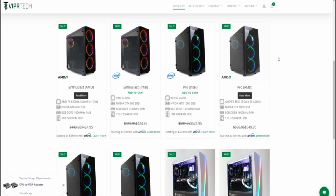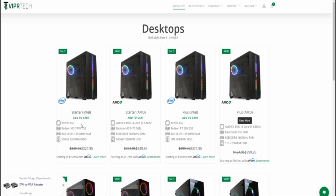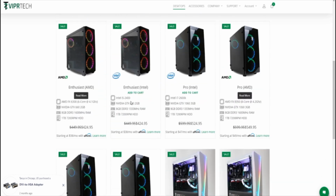We're not going to be looking at all these other ones over here. I mean, actually, some of these aren't terrible. You've got an Intel i5 2400 and a GTX 660. Again, pretty low-end card, but it's a little bit better than this. You're probably going to be able to play at 1080p 30 FPS with a GTX 660 2GB card.